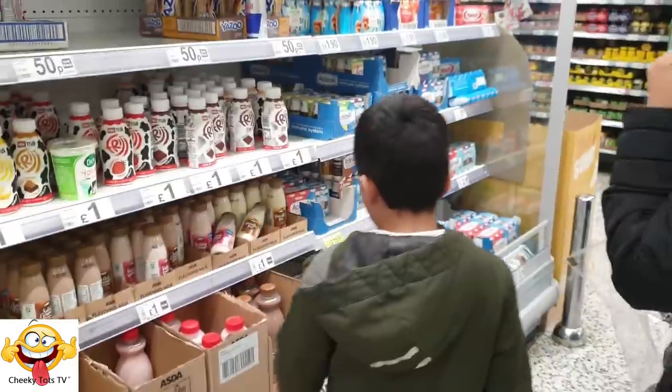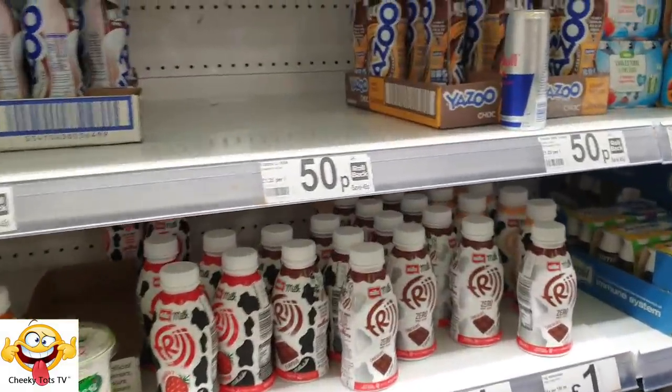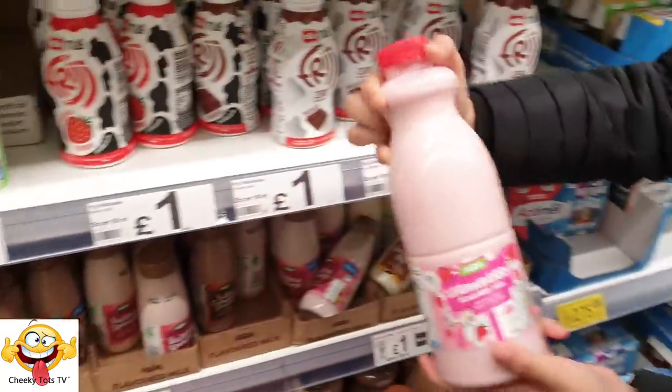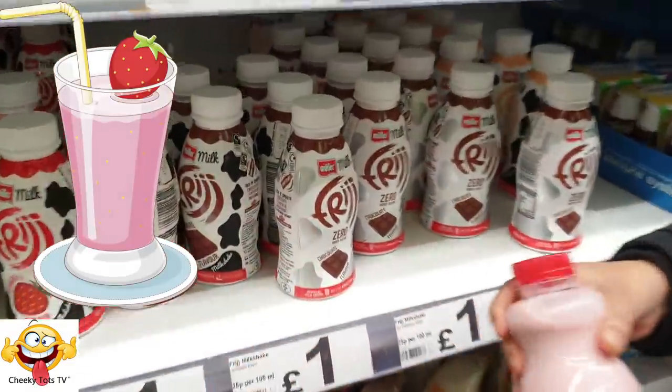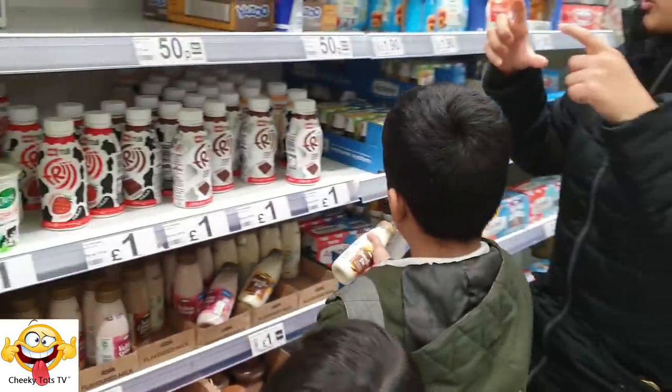Sea bream. Milkshake. Should we get a milkshake? Look, it looks nice. Look at this nice big strawberry one. I want one of the ones with this straw. With a straw in it. All the little Yazoo ones with a straw in it.